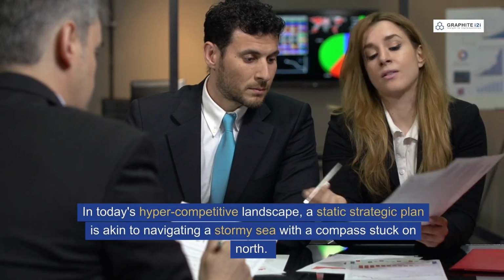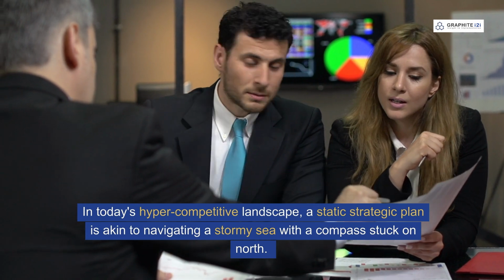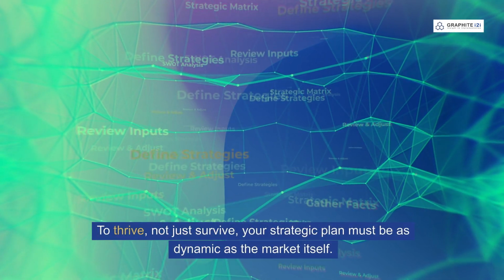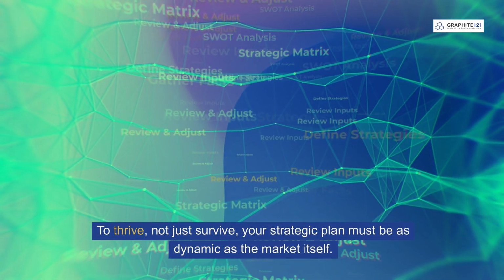In today's hyper-competitive landscape, a static strategic plan is akin to navigating a stormy sea with a compass stuck on north. To thrive, not just survive, your strategic plan must be as dynamic as the market itself.